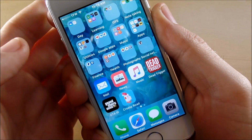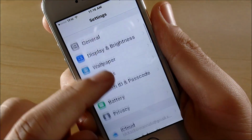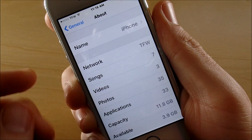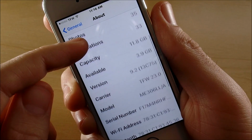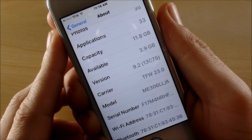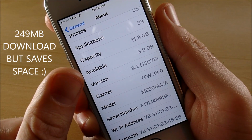Kicking off this full review of iOS 9.2, we're going to start off by hopping into settings and showing you the storage space that I saved. I saved a few gigs. I actually downloaded some games for this review, so you're going to see that I have 3.9, but it does save you a little bit of space, and it takes about 249 megabytes to update.